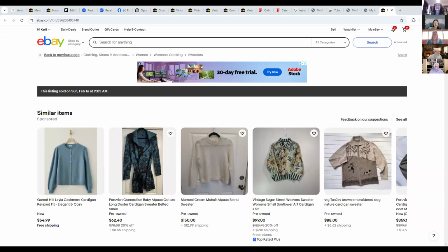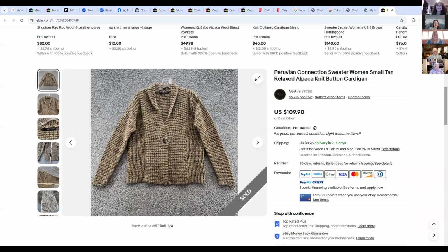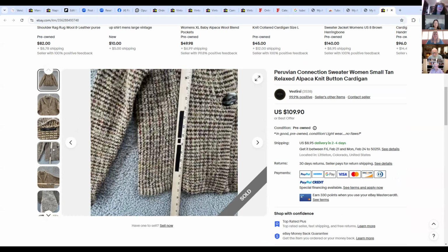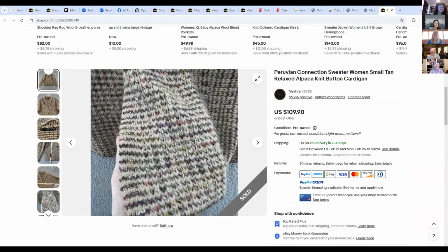This is a brand I find pretty often, Peruvian Connections, if you don't mind pulling it up. There we go. So this was an alpaca blend cardigan. And it was even a size small. I usually try to go for mediums or larges, but this sold for $90.